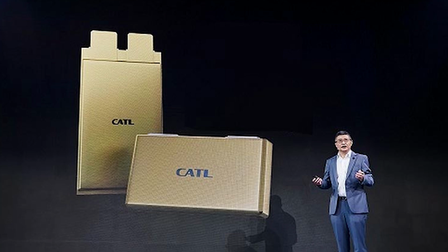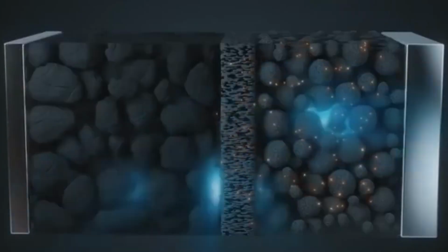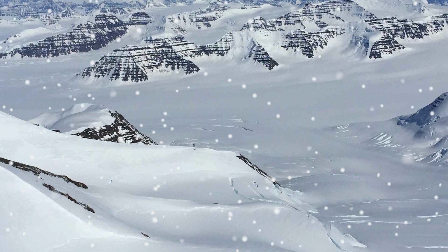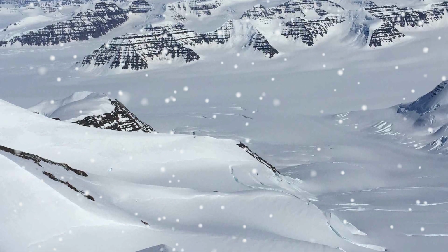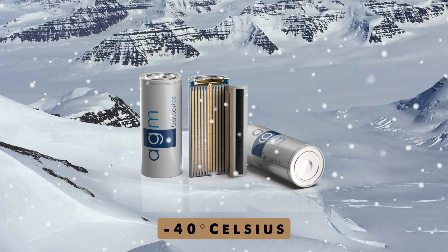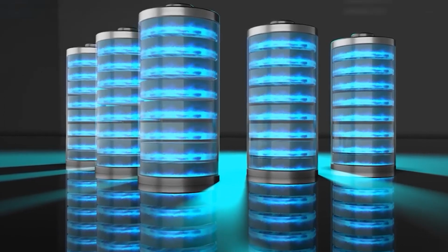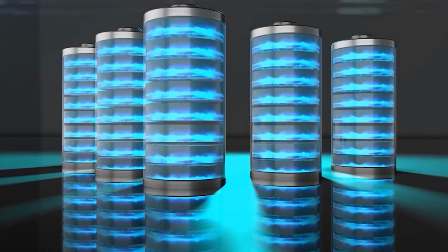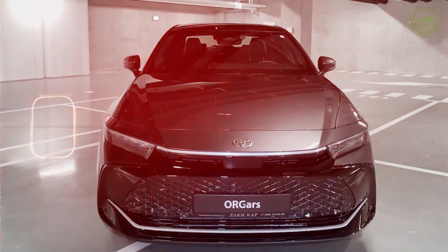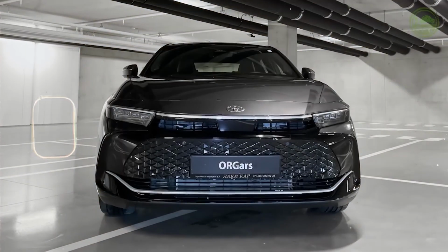CATL has taken sodium-ion technology to the next level by enhancing its resilience to extreme temperatures. Winter testing has revealed that these batteries can function efficiently in temperatures as low as -40 degrees Celsius, outperforming lithium-ion batteries in severe cold. This ability makes sodium-ion batteries an ideal choice for regions with harsh winters, ensuring reliable power storage for electric grids and vehicles even in the most challenging climates.